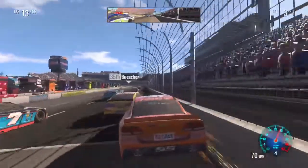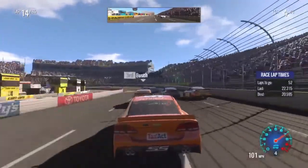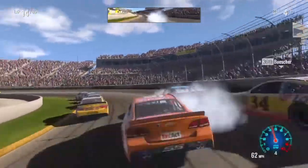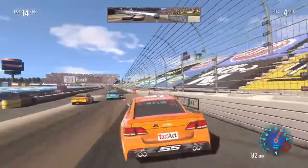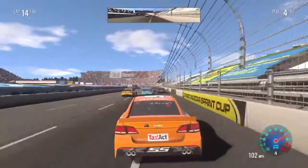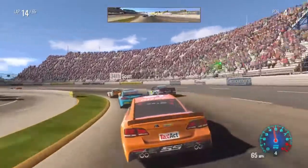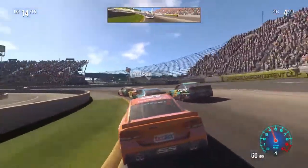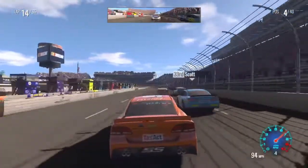Oh, come on, Busch. Oh, come on, buddy. Come on, buddy. What is he doing? Wait, oh, that's Kyle Busch. Oh, that was for position. I'm gonna try to get around him as clean as I can, but you know, get out of my way. Get out of my way. Get out of my way, please. Harvick's behind Miller. Me, too.